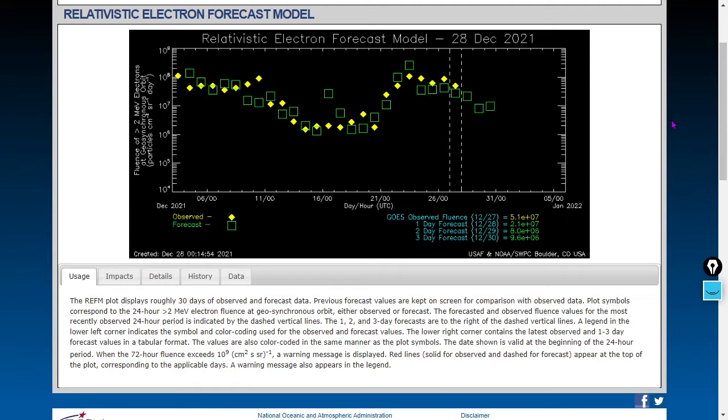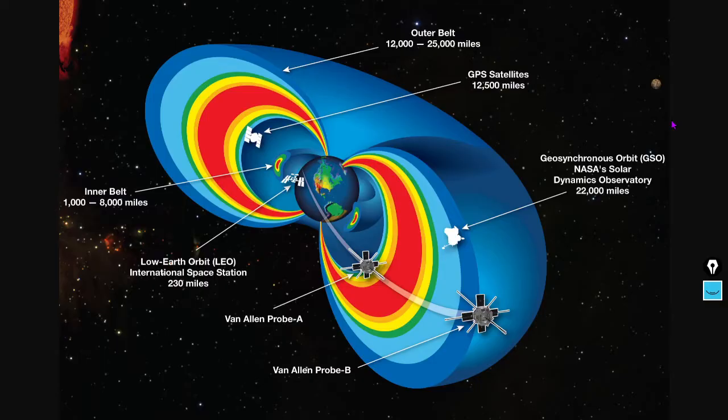Here's the relativistic electron forecast model, and you can see a continued downtick is expected. I would tend to agree there's going to be additional coronal hole wind streams on the way.